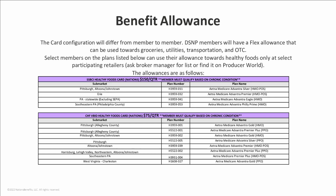So just think of it: there are 3 different areas that get this extra benefits card. D-SNP members will get one, and they can use it towards groceries, utilities, transportation, and OTC. Also, if certain people have certain conditions and they are on one of the plans that are listed on the screen, they would also get an extra benefits card through Nations. And that is for healthy foods only.